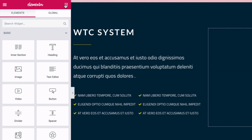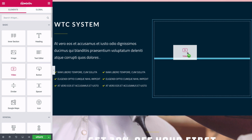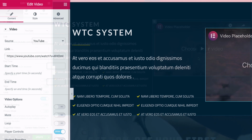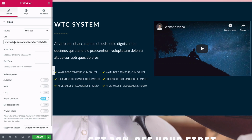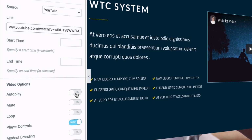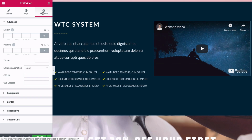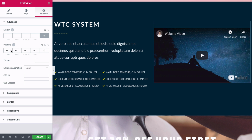So now click on here to bring back your Elementor elements, and then find video and click and drag that over here and place it in there. There we go. And then all you would do is replace this link here with whatever video that you want to use. You've got some video options here, such as autoplay, mute, loop, player controls, which I'm going to turn off. And then in advanced, I'm going to go to padding, and I'm going to increase the top padding to bring this video down slightly, just like that.